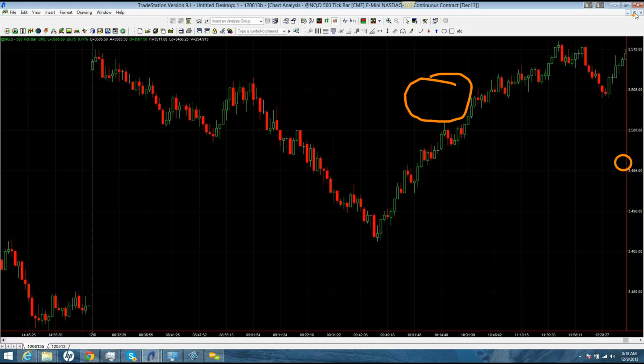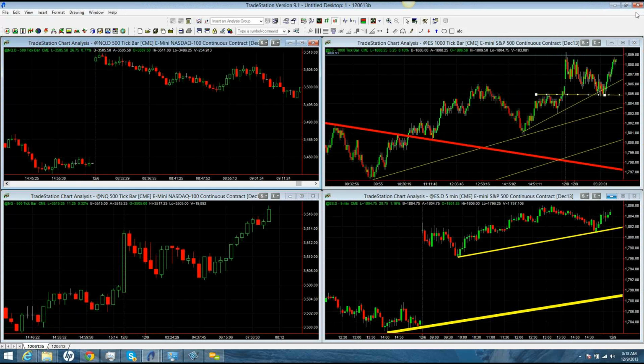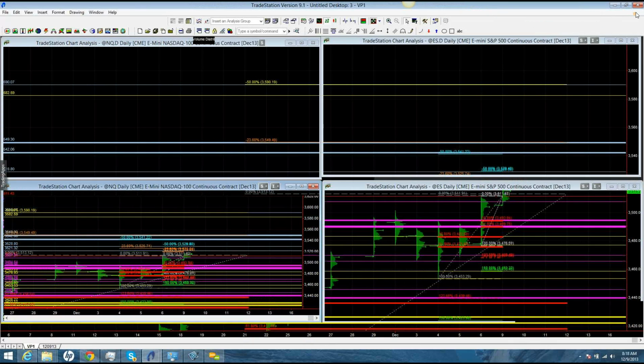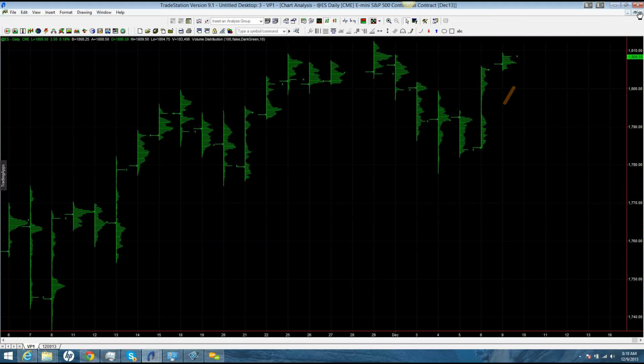Let's get rid of this here for a second, and let's go to the volume profiles real quick and see where our support areas are going to be. Okay. 24-hour profile, the first area that I see that's going to give us a good area of support is right in this area right here. There we go. That's going to be our first area of support.